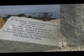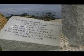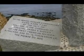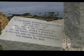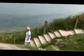To the heroic Ranger Commandos of the 116th Infantry under the command of Colonel James Rutter, the 1st American Division attacked and took possession of Point Duhan. Amazing. This is what they had to climb. Sheer cliffs.